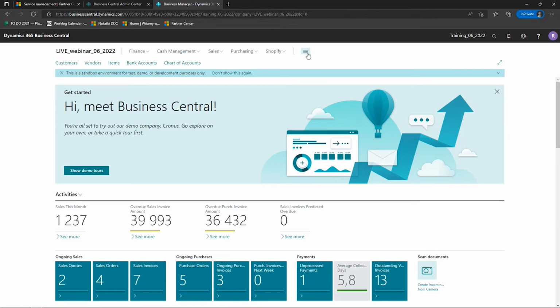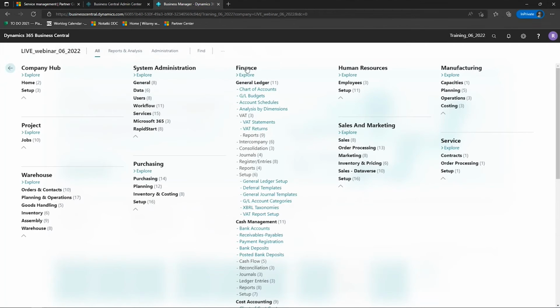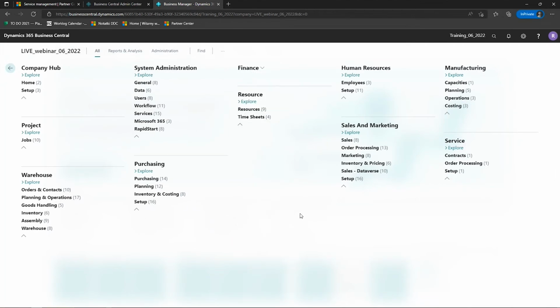And for people who are more used to a full feature experience, you can click on the hamburger menu, and here we can see what functionality is offered in a business manager role, and we can explore all the roles. So from here, we can see that Business Central can support your finance, sales, marketing, purchasing, manufacturing, service, and warehouse processes, as well as projects.